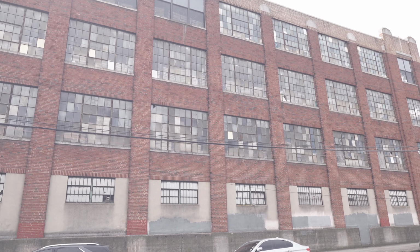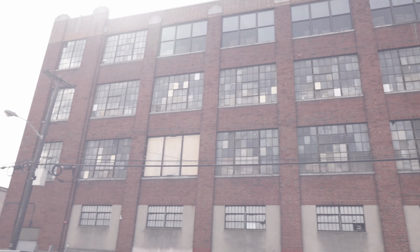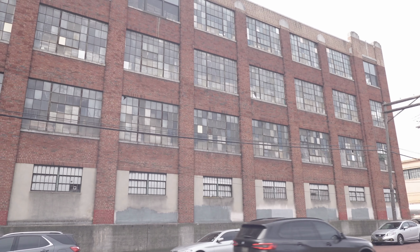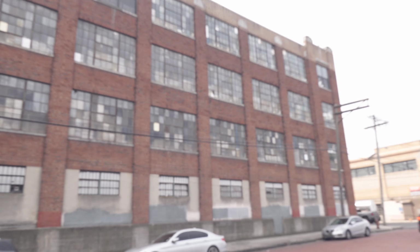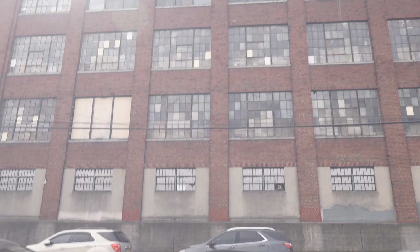So Waitt Bond moved from Boston to Newark, New Jersey, to this warehouse in 1919, but they didn't actually settle into this warehouse properly until early spring of 1929. This particular factory was built in 1928. So once it was built and Waitt Bond was securely moved in by the spring of 29, they thought that they would be here forever.